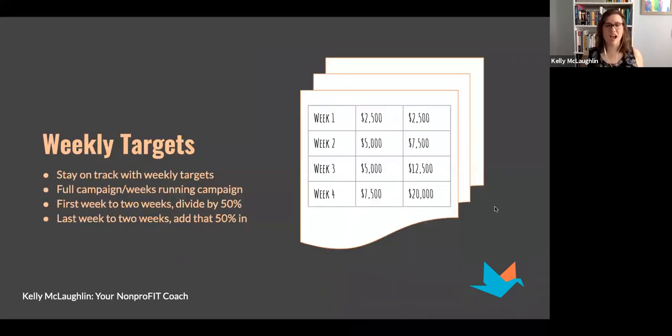And then beyond that, I like to come up with weekly targets. I don't do these targets necessarily to hit them every single week, but to know in general that I'm on track. So let's say you're trying to raise $20,000 with your year-end campaign. I like to take the total number I want to raise and divide it by the number of weeks I'm running the campaign. So I've got an example here that is a 4-week campaign trying to raise $20,000.